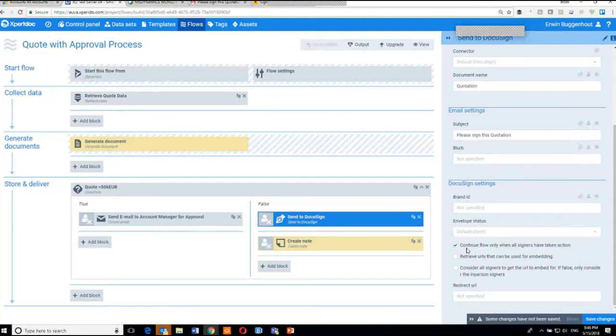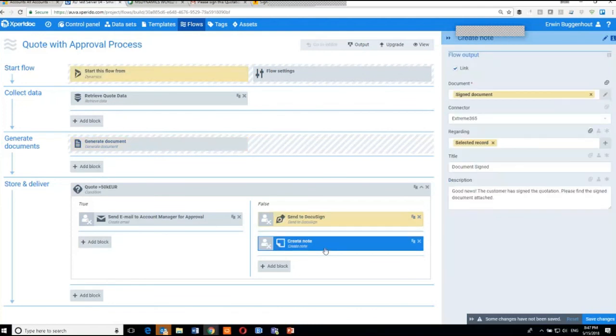And this is an interesting one. You continue the flow only when all signers have taken action, and that's why the flow was actually in a waiting state after the document was sent to DocuSign, just sitting there and waiting for the signer to actually take action. When the signer took action, it created the note, and the note contained the signed document that's basically linked in this DocuSign step. Okay, and it's set regarding the record that we started from. You can obviously choose what the title of your note is and what the description or the body of your note should be. So there you go.